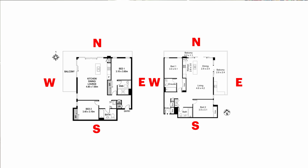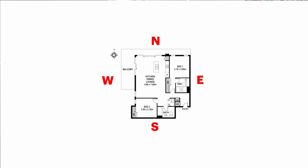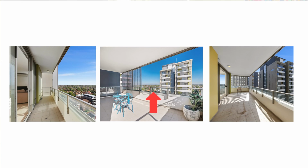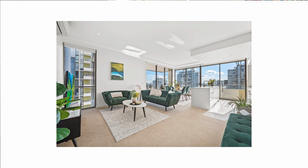It's basically a mirror image of the previous apartment I just showed you, and it's not too bad. Usually I would worry about the hot summer sun and cold westerly winds. But this particular apartment has vertical shading devices that can slide along the balcony wall to block out the low summer sun when we need it. There's also another tall building on the west to help block out the westerly sun and cold westerly winds. Again, that's why it's always important to look outside of the apartment.